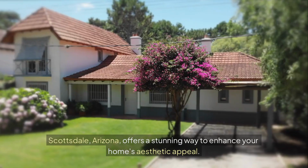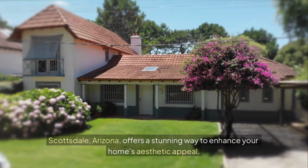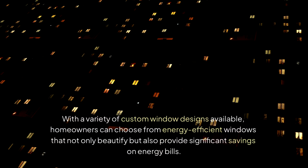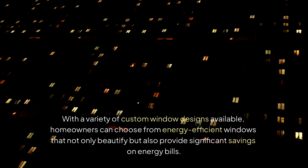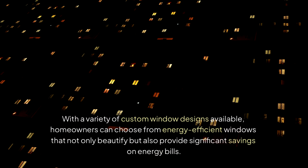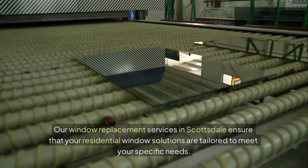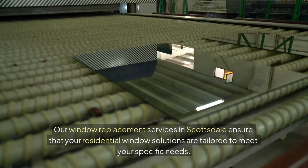Picture Windows Scottsdale, Arizona, offers a stunning way to enhance your home's aesthetic appeal. With a variety of custom window designs available, homeowners can choose from energy-efficient windows that not only beautify but also provide significant savings on energy bills. Our window replacement services in Scottsdale ensure that your residential window solutions are tailored to meet your specific needs.